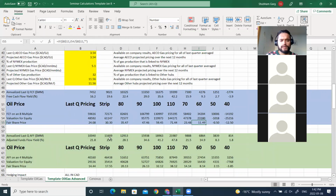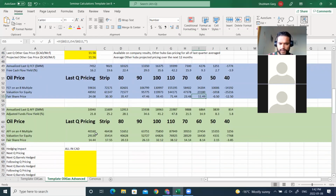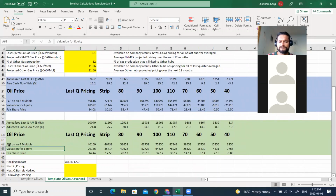Cool. The other way that people can value these companies is on an adjusted funds flow model. So if you're a follower of Eric Nuttall, you'll see he uses a lot of these adjusted funds flow charts, and it's just a different way of valuing these companies. It's a little easier because you don't need to take into account how much money they are spending to keep production flat. You're basically just taking into account how much money they make flat out. And on adjusted funds flow, I like to use a 4 multiple. Again, some people like to use a 3 multiple, or a 5 multiple. The most common one is usually a 4 multiple.